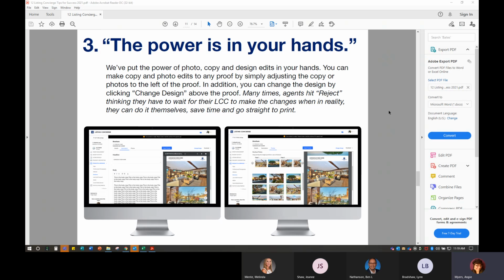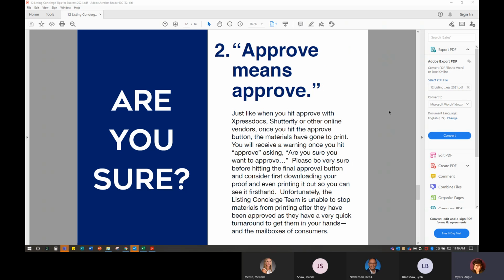Because again, before we would hit reject and then someone would have to make the changes for us. And now we can actually just do it ourselves, save that time, be a little more efficient, and go straight to print. And with that, we do have to remind you that approve does mean approve. So Express Docs is this way, InTouch, Shutterfly, any online vendor really that you use. Once you hit an approve button to go to print, that's it.